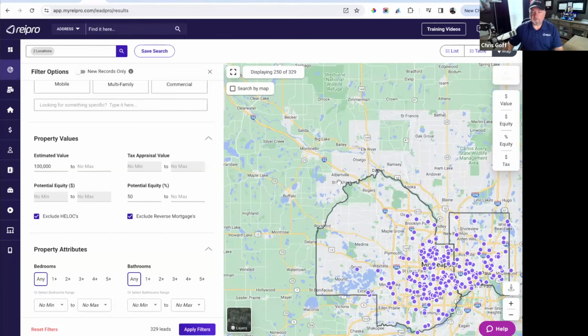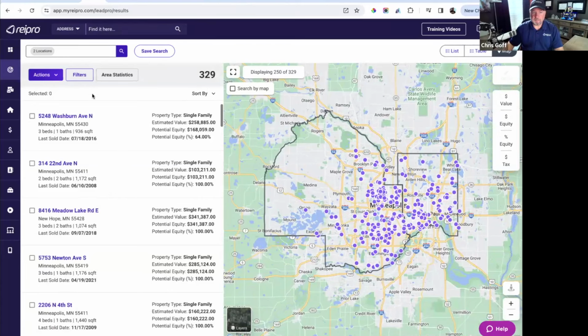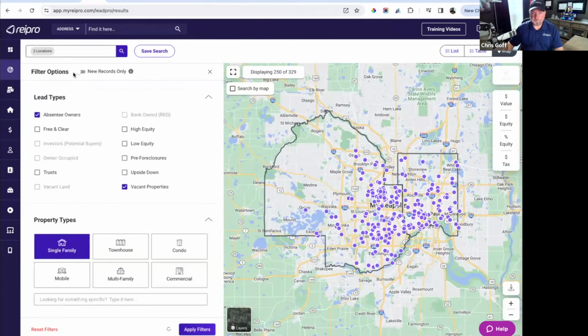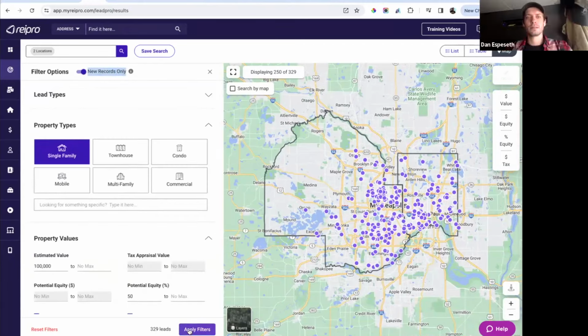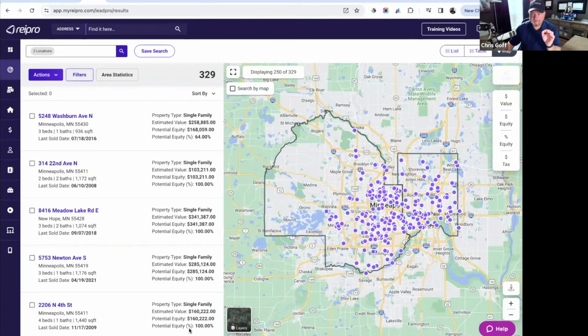Let me show you a cool trick. It's a shortcut for you because, like I said, let's start with these two counties as an example. Let me get out of the filter because I want to show you where this is. If I click that filter, there's this little switcher here that says show new records only. Once I apply that, it's still the same number today.